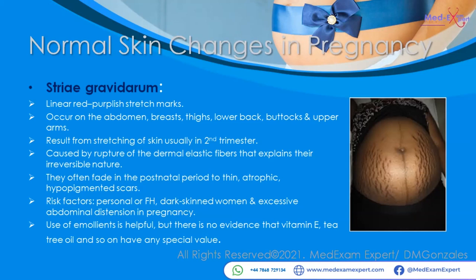What are the risk factors for striae? First, personal or family history, dark-skinned women, and excessive abdominal distension in pregnancy. The use of emollients is helpful, but there is no evidence that vitamin E, tea tree oil, or what you usually hear, cocoa butter, have any special value.